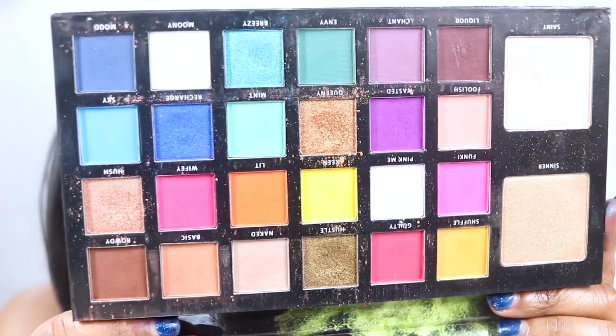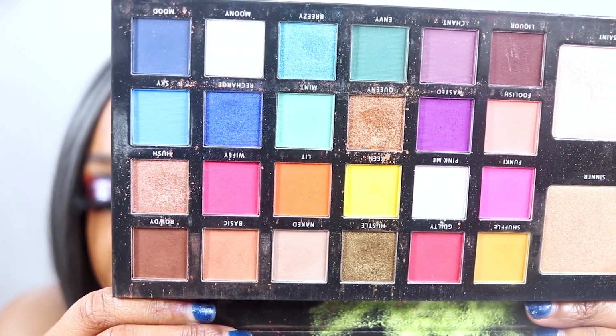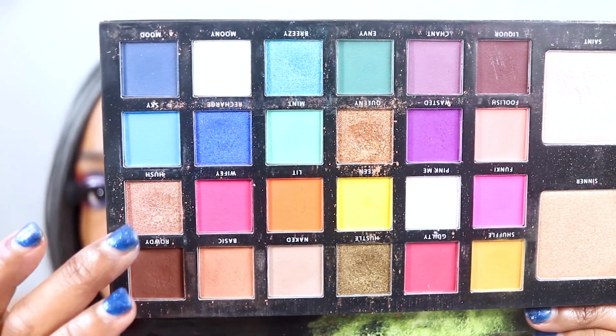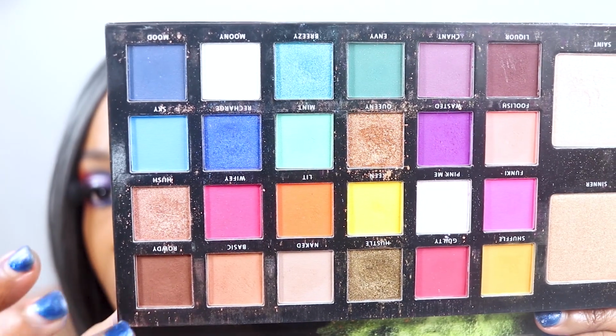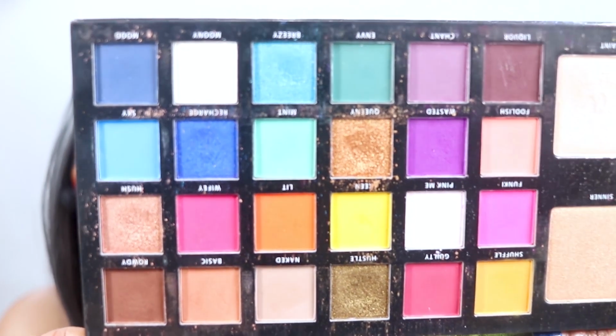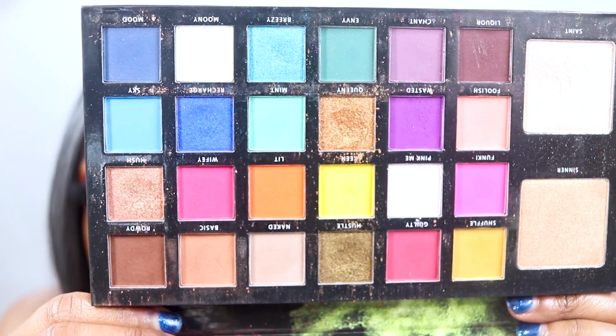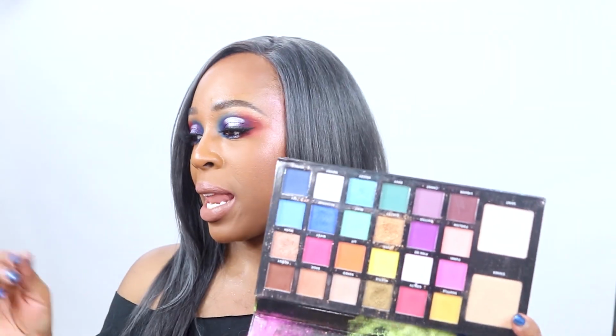These highlighters are whatever. I can use them, but they're not what I gravitate towards. But you have your neutrals, you have your colors, you have everything you would need in a palette. I absolutely love this palette, and I'll bring this palette and my Melt Rust Stack and be done. That's all I need to do any makeup look I want, any makeup look that my heart would desire. Like that is all I need.